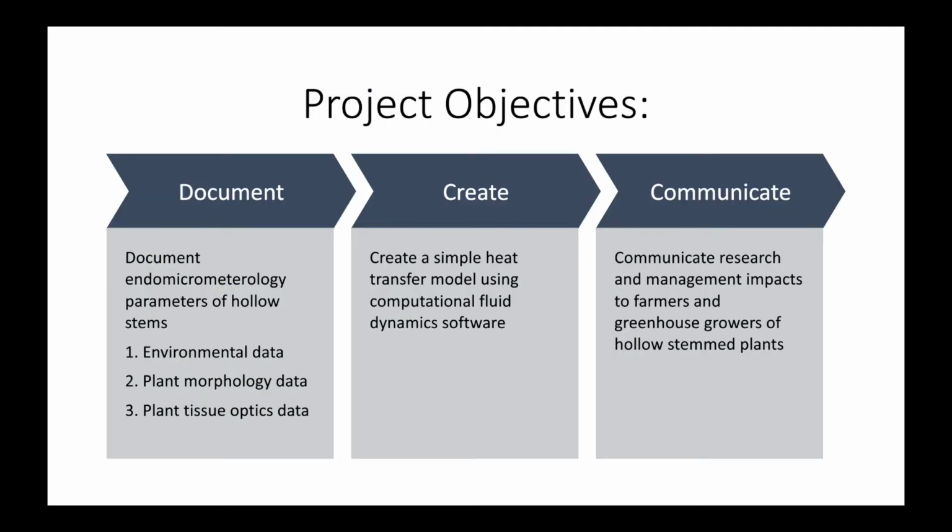My project objectives are firstly to document the endomicrometeorology parameters of hollow stems. This includes the environmental data, plant morphology data, and plant tissue optics data. Next, I will create a simple heat transfer model using computational fluid dynamics software. Then I will aim to communicate my research and management impacts to farmers and greenhouse growers of hollow-stemmed plants.